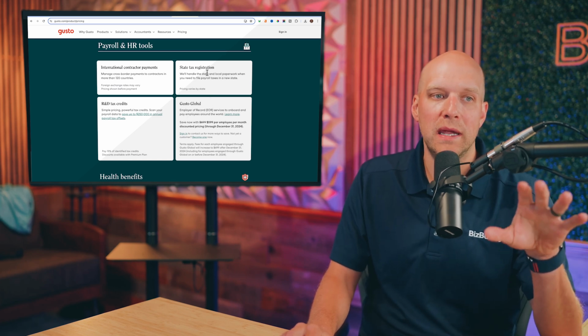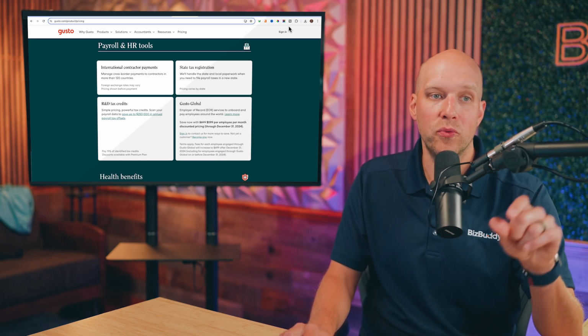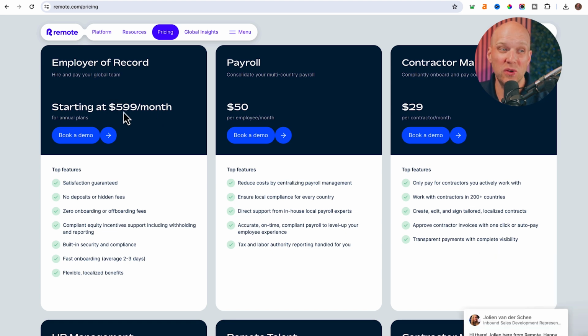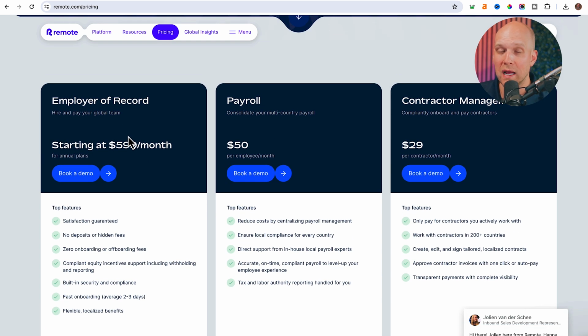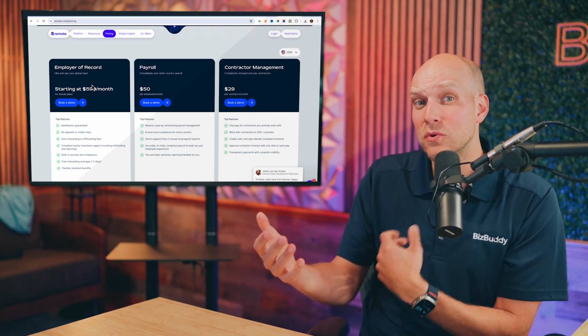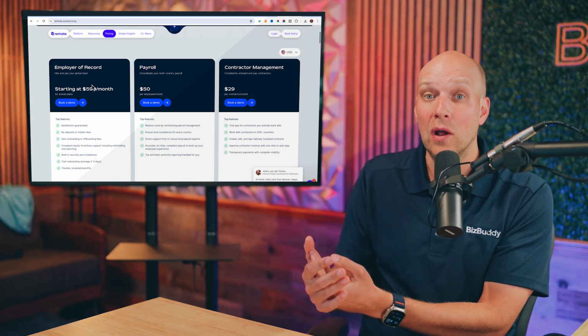Now, my issue with that right here is that this is actually handled through remote.com. So that $100 of savings a month is really just bringing you down to the actual price of remote.com, which is kind of interesting because remote.com is a competitor of Gusto, but Gusto is partnering with them to fulfill on global payroll.